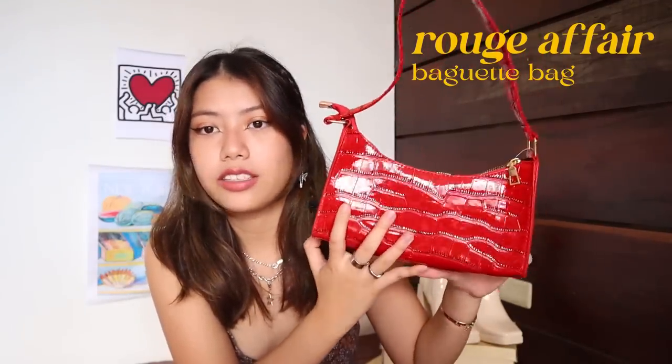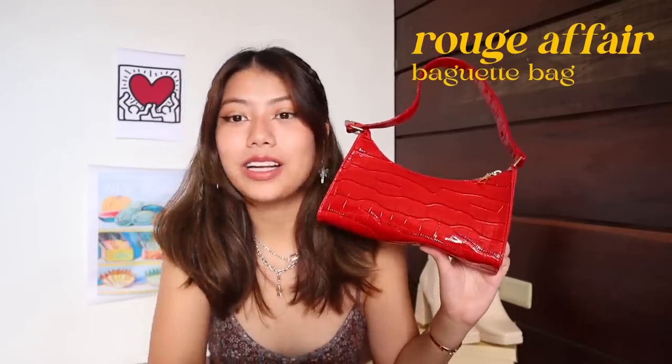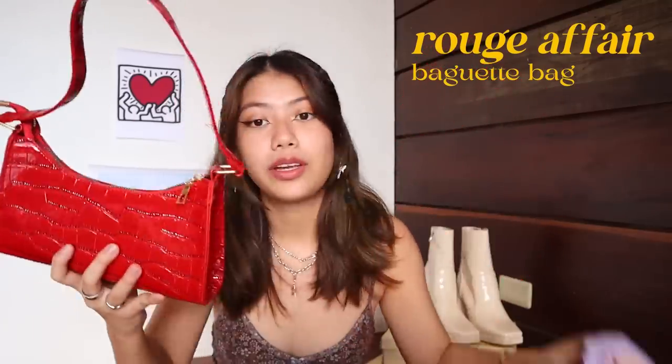It's too much. I also got a few accessories. I got this red bag because I realized I don't have any red bags for all the red fits that I wear. And it's a baguette bag that's red. It has the same crocodile print. I'm really excited about this one. I feel like it would match with the party dress, like the red here would match. I think it's really cute. I also got a few jewelry pieces. I got a 333 angel number necklace because I love 333.